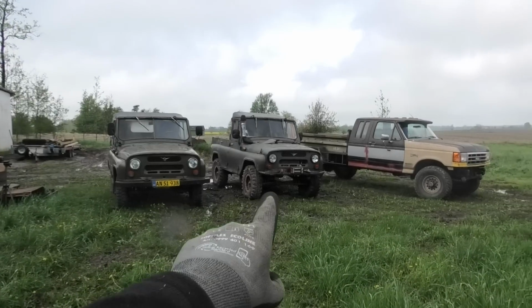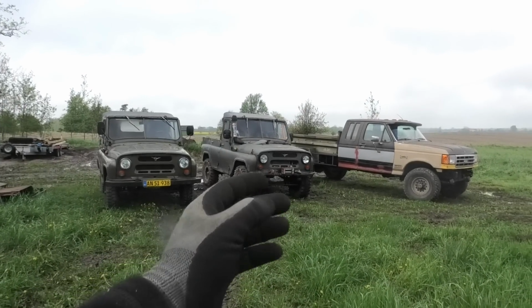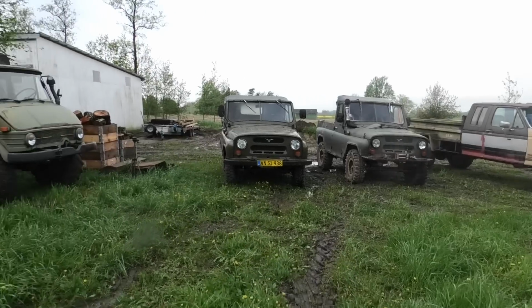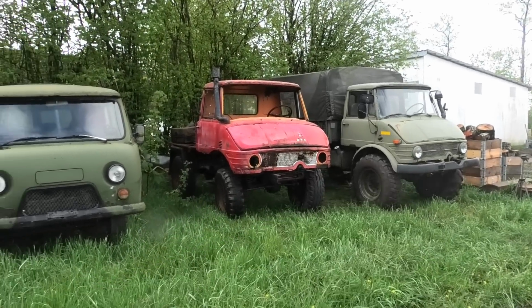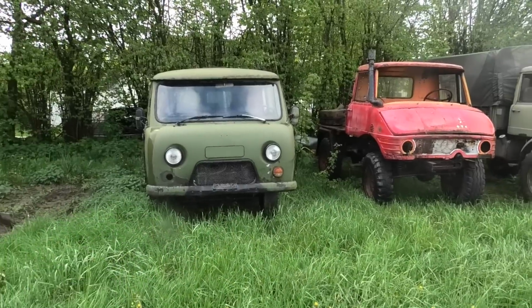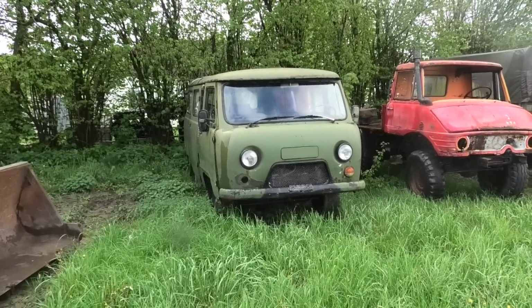So we took the original engine out of that and put the Bukhanka engine in there, or the Volga engine as it were, which means that the engine I'm left with is sitting on the floor inside the workshop, and it has been ever since. So this thing has been parked for a pretty long time without an engine.